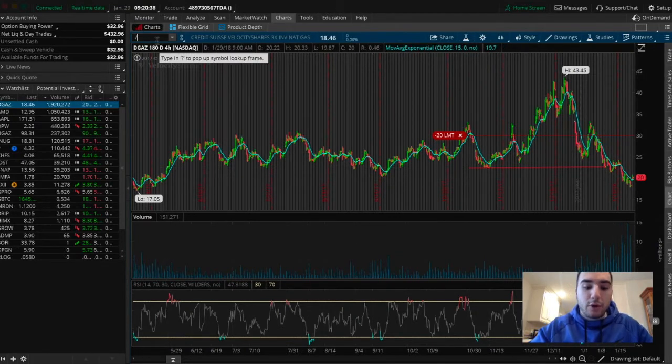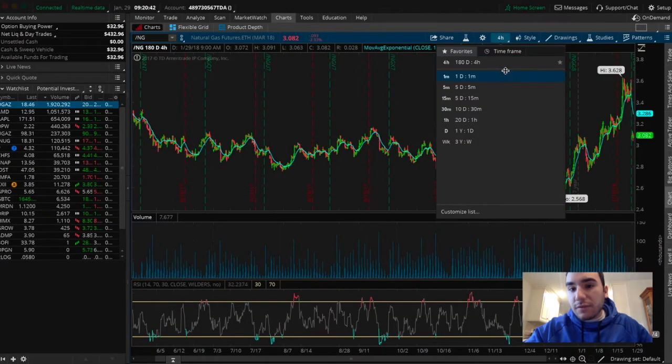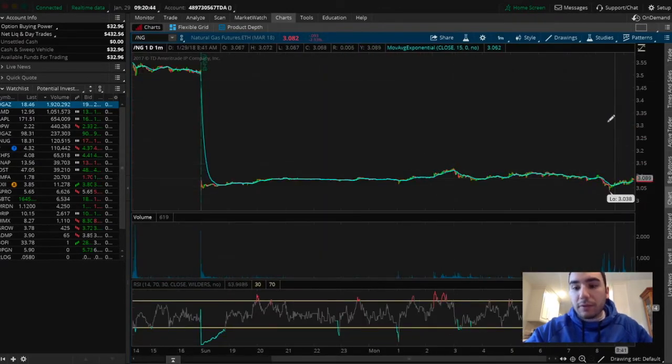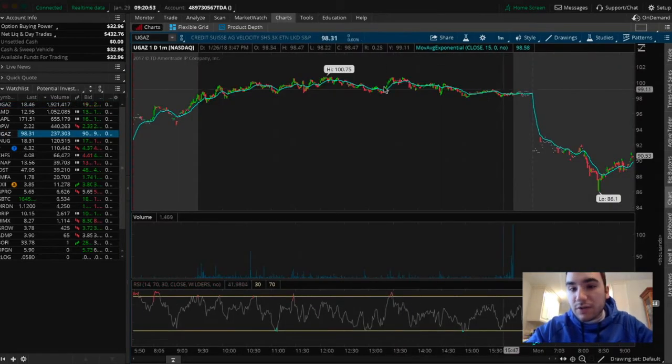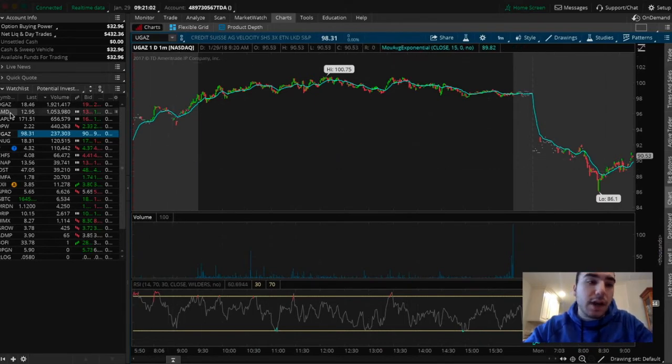And now, if we go back and check out natural gas again, we saw that natural gas actually fell all the way down to about $3, right? $3.03. And that just opens huge opportunity for DGAS, because as we can already see in the pre-market hours, UGAS is actually getting crushed right now. It hit highs of $100 this past week, and now it's all the way down to 86 at pre-market hours.